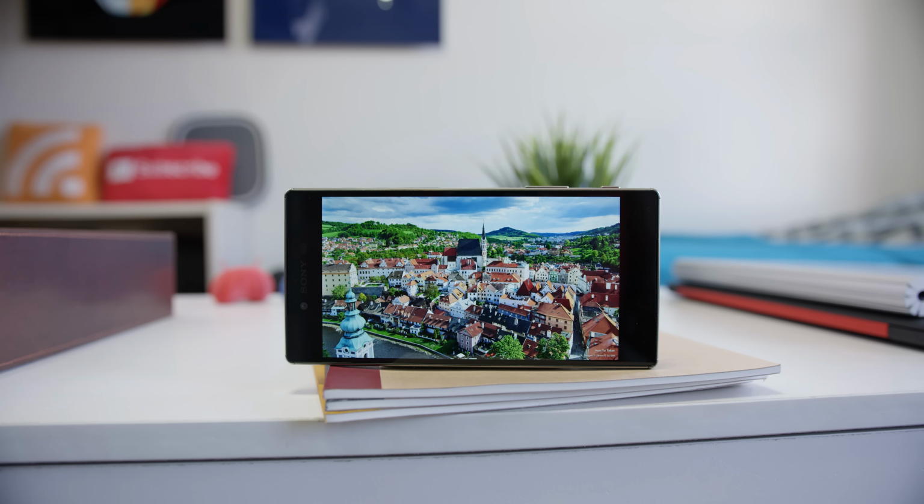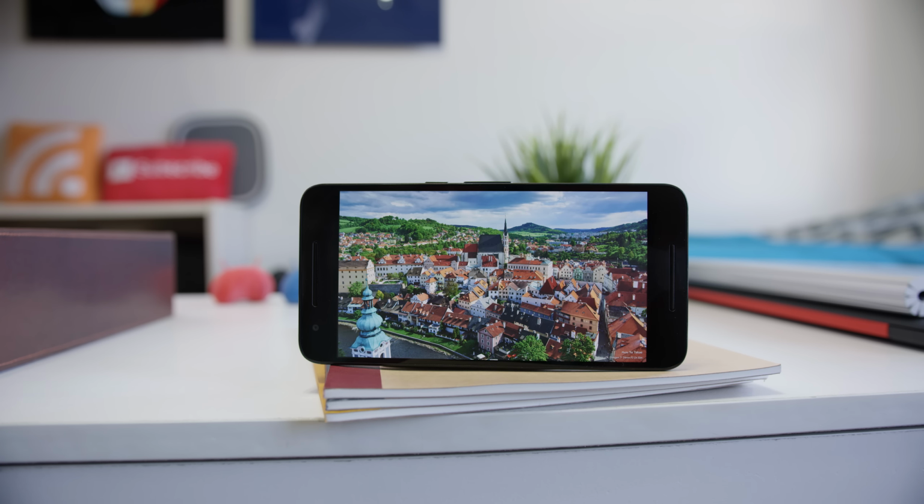So the golden question here is, can you actually tell the difference in image quality between 4K mode on the Xperia Z5 Premium and another really high-end smartphone display? To test it out, first we'll go at an arm's length. This is the Z5 Premium snapped into 4K mode at an arm's length. Make sure you're watching in 4K and get a good look. And then this is the Nexus 6P, a high-end Quad HD AMOLED display, showing the exact same image.